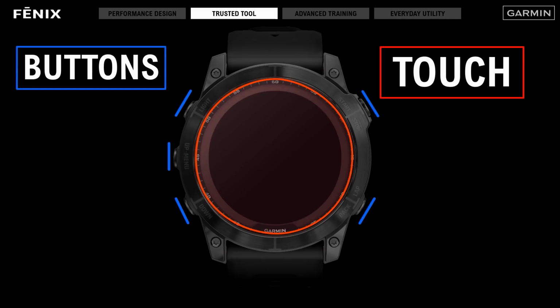Adding touch was a pretty significant change for fēnix, since we know how important the button interface has been to achieving the approval of some of the world's most advanced athletes. This is why we spent so much time combing through the interface and making it so that you can use buttons or touch at any time. This integration was a huge focus of the team.